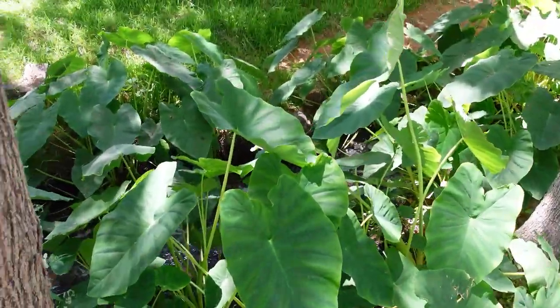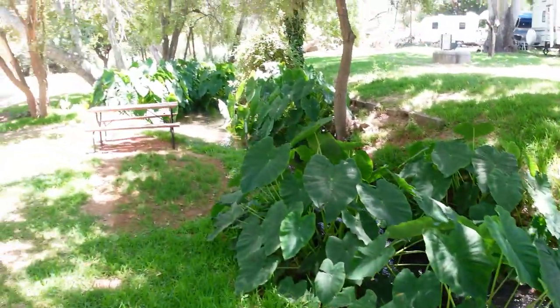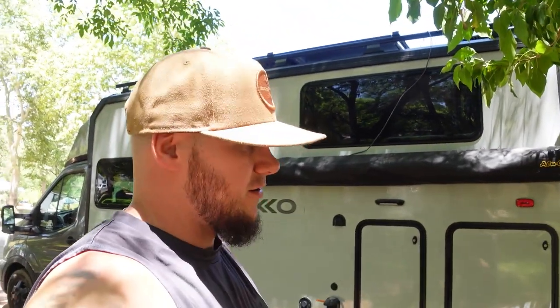Look at that. Flows right down, kind of on a little peninsula. We have Starlink up on the roof of the rig. Wilson the Ekko is connected to the world.